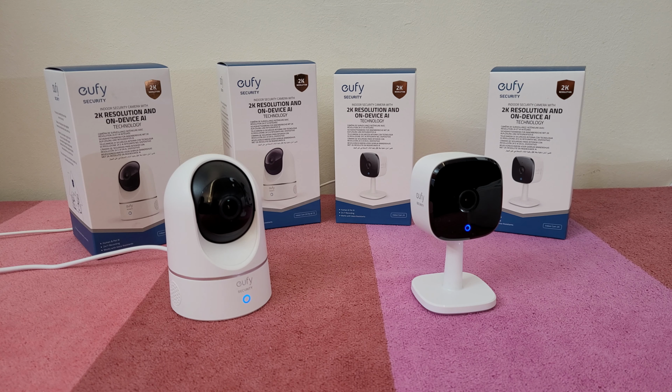And of course, both of the cameras have 2K superior resolution. You will see everything at day and at night. You will not miss even a small spot. And of course, you can connect this camera to Apple HomeKit, Google Assistant, Amazon Alexa, and you will have complete control over your surveillance. And of course, you don't need to pay any monthly fees. It is just free. Buy it once and you're okay.